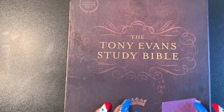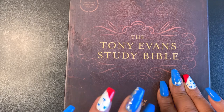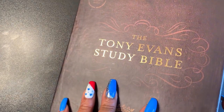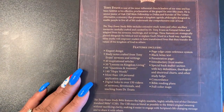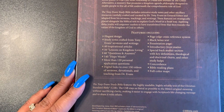And those of you who don't know who Tony Evans is, he is a popular preacher. He is the guy that we used for the spiritual warfare book. So if you don't know who that is, go check out the 10-part warfare series, and he's all in that, amen. So let's just check out these features really quick, and then we're going to jump into the review.